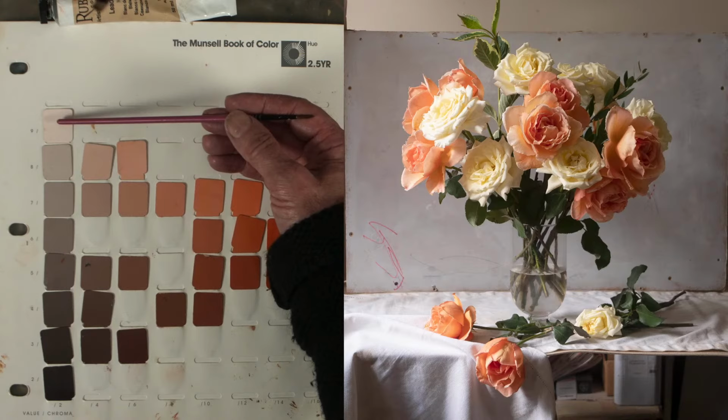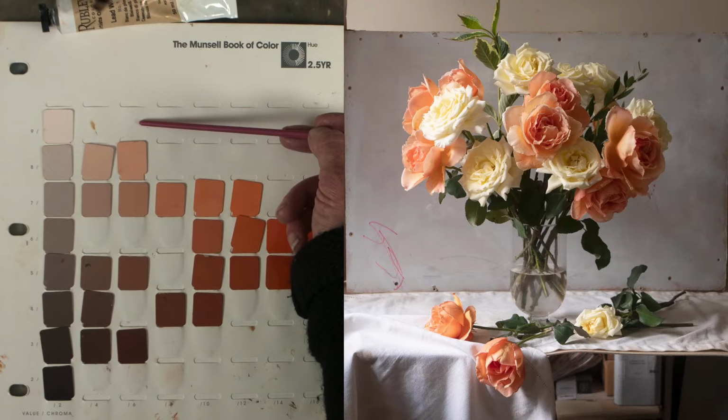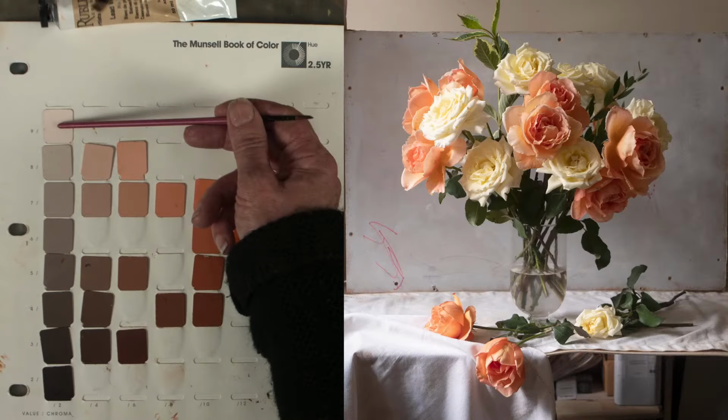Actually, the light parts of these roses, the chroma is up here. The chroma is quite a bit higher, but at this value in the lights, that's outside the range of paint. I cannot mix that color. It is impossible. I can mix that one, like a value A, to about the right chroma, but I can't quite get this chroma at that value.